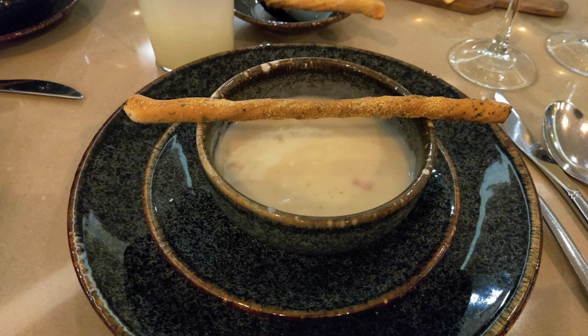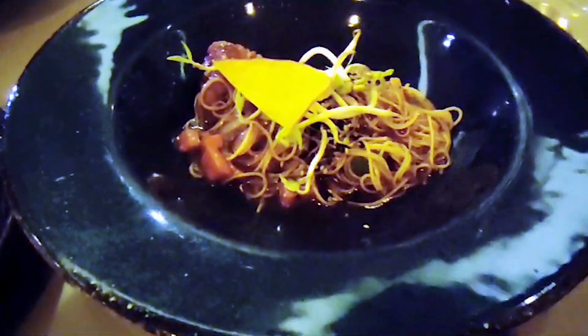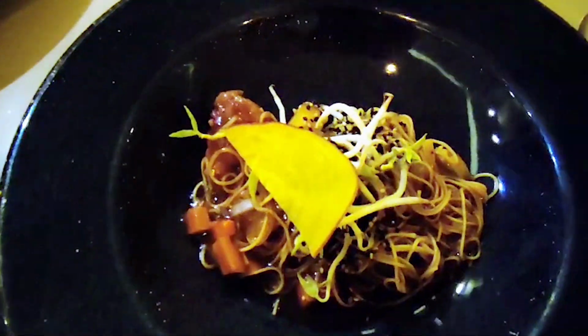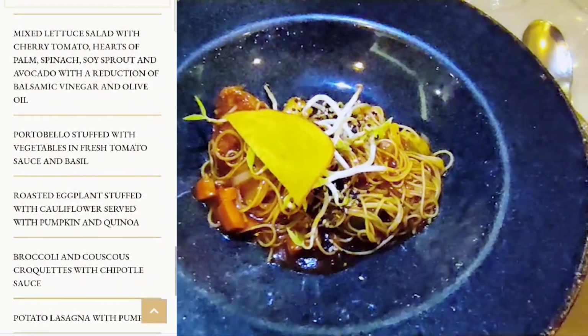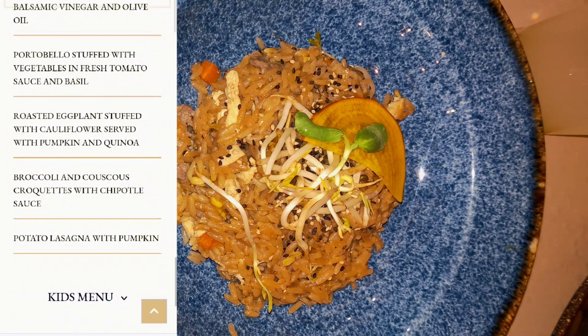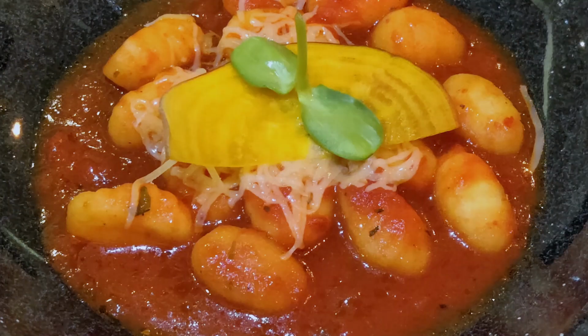My favorite dishes here were the lobster cream soup, gnocchi, and the Thai shrimp. The beef kofta, not so much. I wasn't a fan of that one. Now, vegetarians take note. El Cid's vegetarian menu that I'm showing you on the screen is the same at every restaurant. If you like variety, you might want to chat with the chef for some off-menu options, otherwise things could get a bit monotonous.